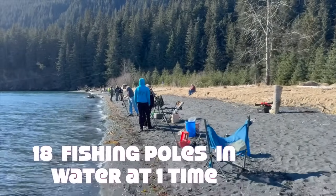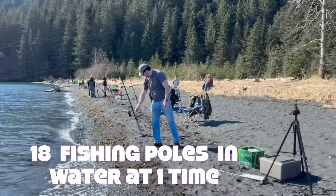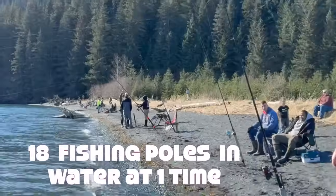While not officially designated, Lowell Point is one of the more drone-friendly public beaches in Seward. It's popular for drone fishing and aerial videography, but always check the weather. It can change fast.